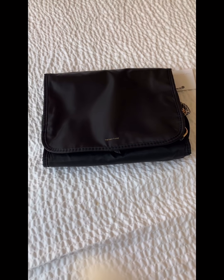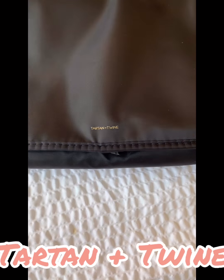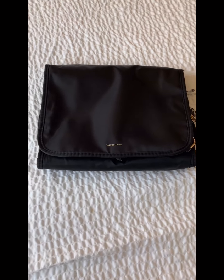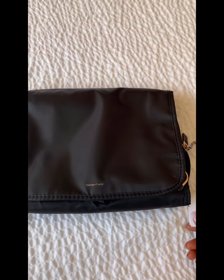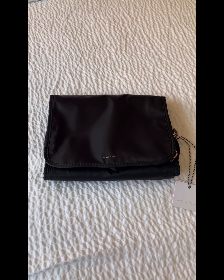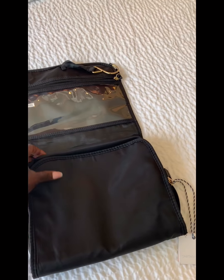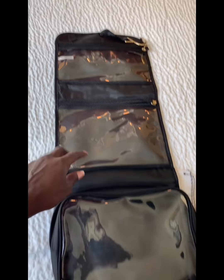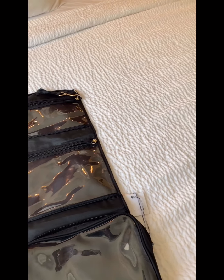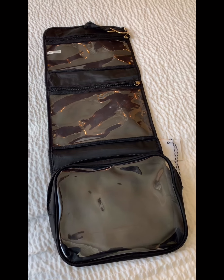So this is the toiletry bag that I use. It's from a brand called Tartan and Twine. I got it from Ulta about a year ago, and it's a great bag because it actually rolls up and it's a great space saver for your suitcase. Once you open it up, there are 3 different compartments for you to put your things in and organize. It also has a hook at the top, so you can hang it in the bathroom. I usually hang it on the back of the door, and I can have access to all my things, which is awesome.